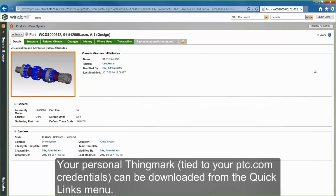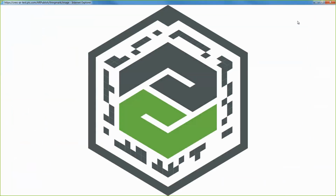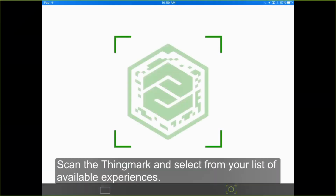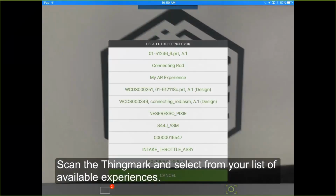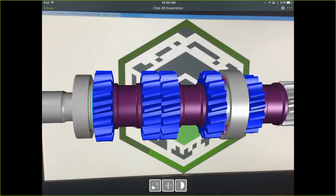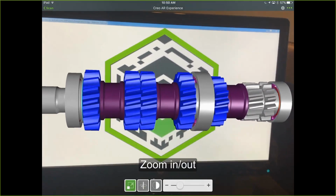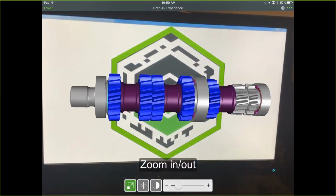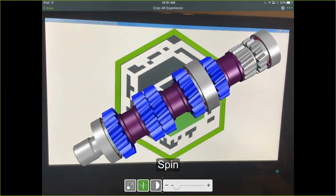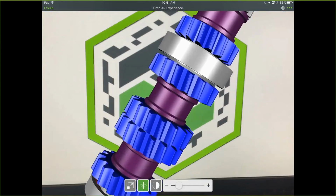Once you have it published, you can come up to the quick links and go to your thing marks. Here's the thing mark we just published to, and then you would download the Creo View, or it's now the Vuforia View application, and that's available on any of your devices, whether it's Apple, Microsoft, Google, or Android. All of those will be covered, and it's a free application to download from those app stores. Then you can come in and do things like change the scale and rotate the object so you can get a quick view of what you're working with.